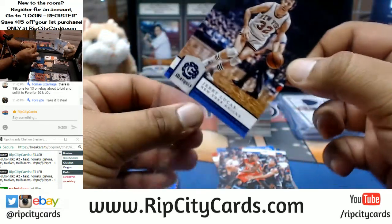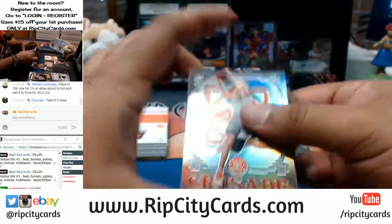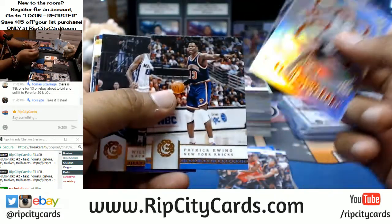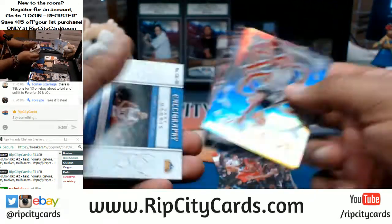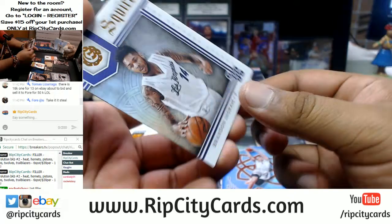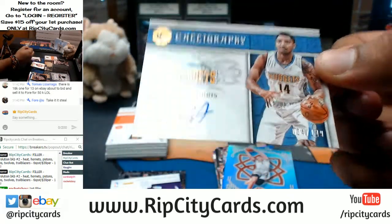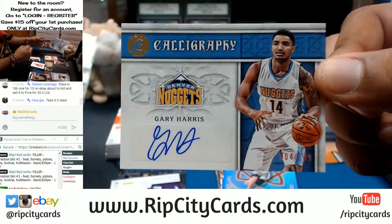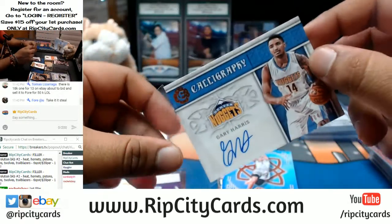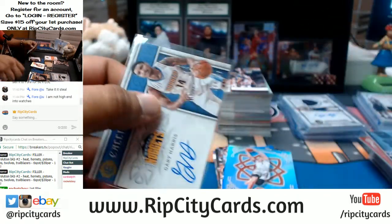To 189, Jerry Lucas of the Knicks. Very nice. It's pretty cool. Back when the Knicks actually played basketball. What else? Patrick Ewing, also back when the Knicks played basketball. I don't know what they're doing now. What is this? The calligraphy autograph number to 149 for the Nuggets. Gary Harris. Nice.